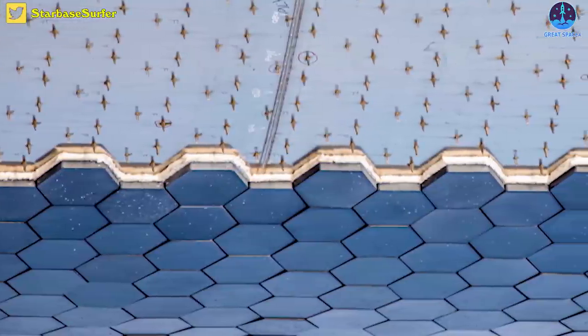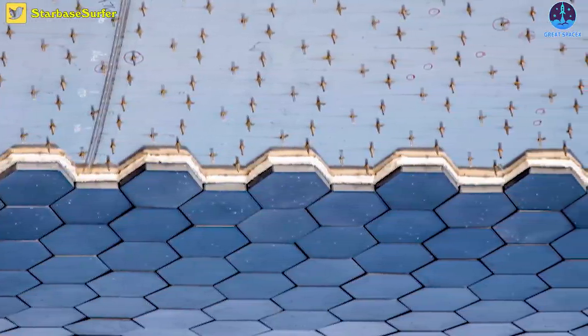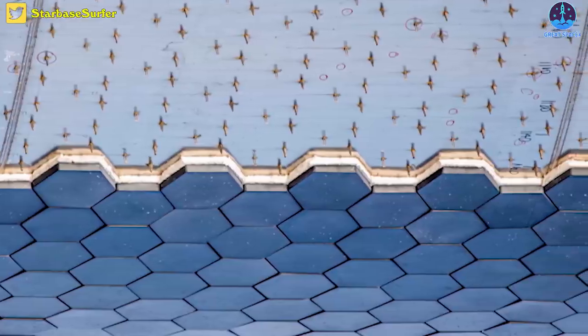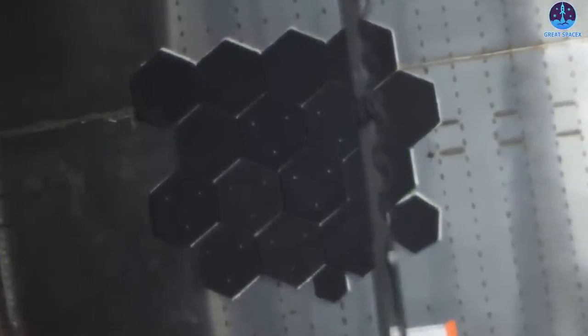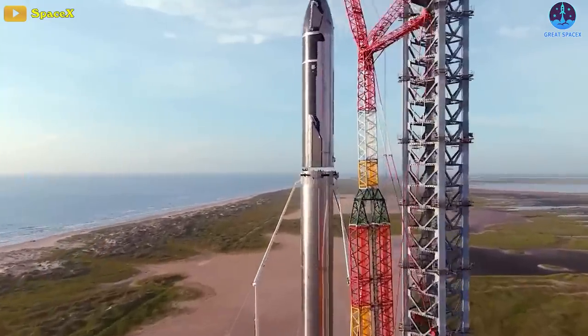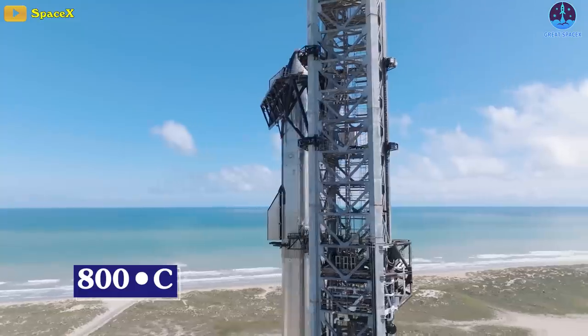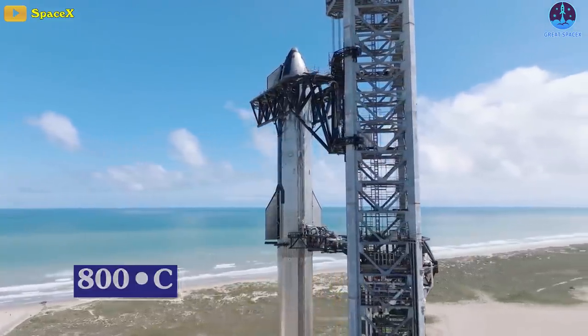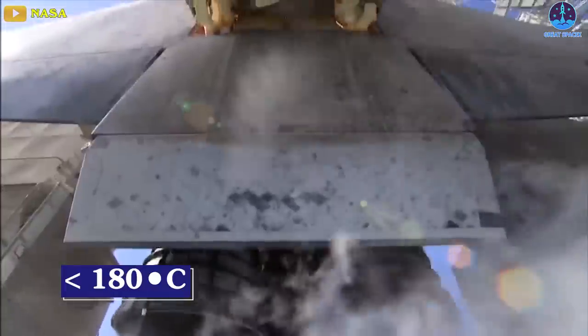That mat is probably something like Cal Wool 3000, which can be used up to around 1530 degrees centigrade without burning or ripping off. Even if one or more tiles fall off, that mat will still be stuck to the ship. In theory, Starship's structure can thus withstand and remain functional at temperatures approaching 800 degrees centigrade, whereas the shuttle's heat shield had to keep the vehicle's aluminum structure below 180 degrees.